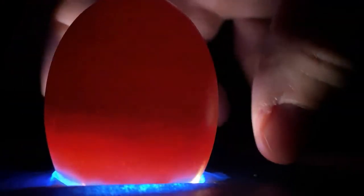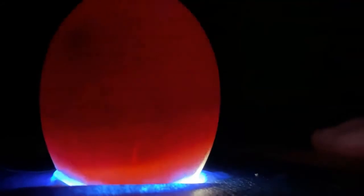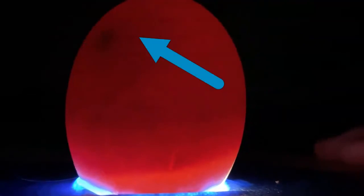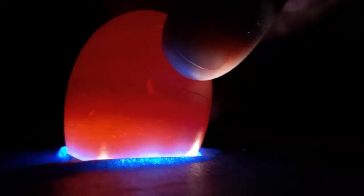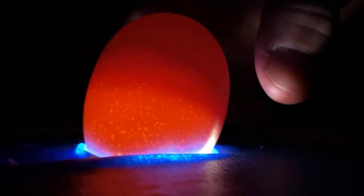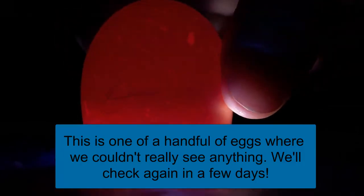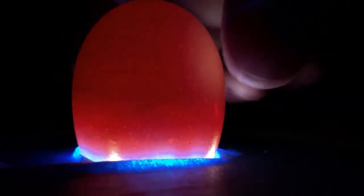I think I see a black dot, but I don't. Yeah, it's moving. Oh yeah, there you go. Oh my. See it moving in there? Yeah, that is awesome. What do you think? Nothing?